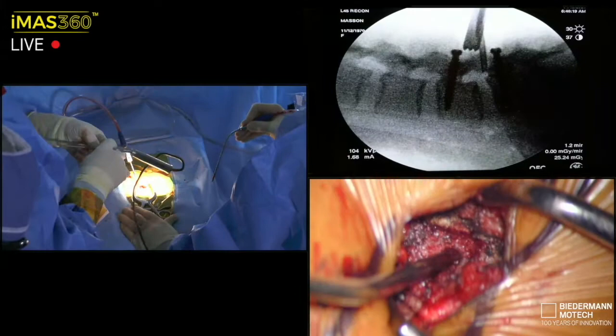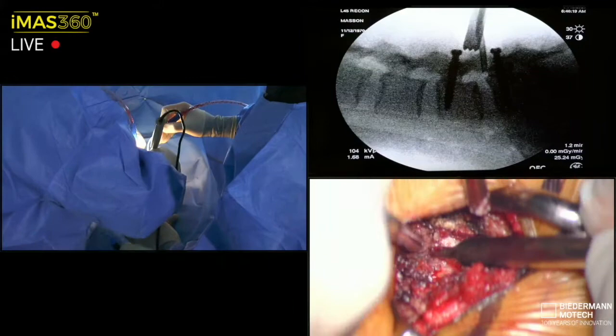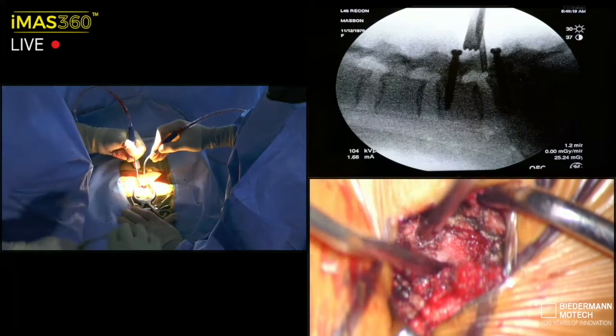So as you can see, I'm entering into the foraminal zone there, predictably. So let's open up that deep bone. There's a little piece of migratory facet right here. I'll try to remove that because I don't want that to be inadvertently driven up towards that nerve root. We have a straight pituitary. Four.